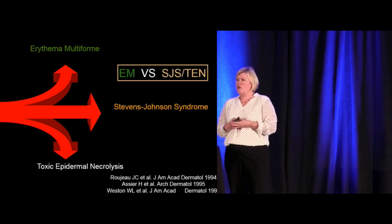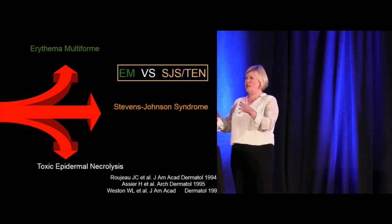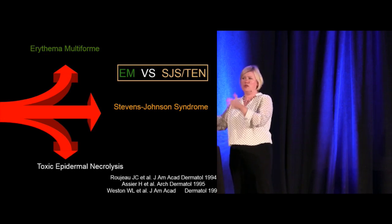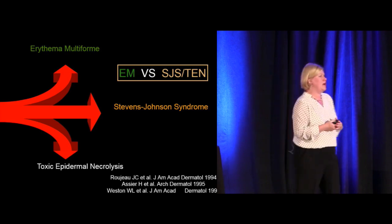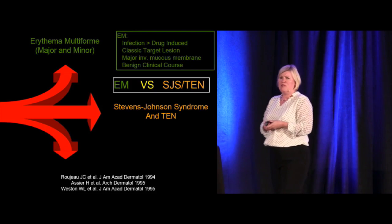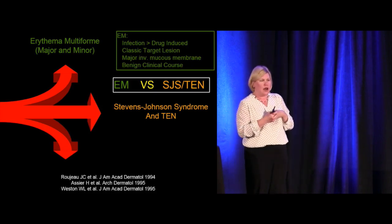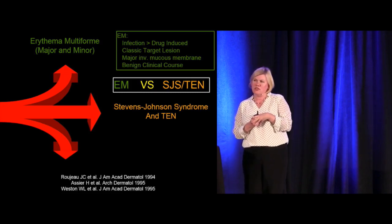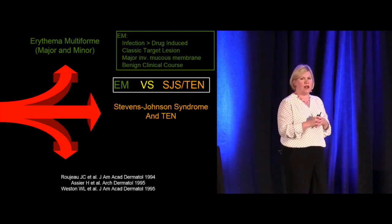So erythema multiforme is sort of one separate thing. And then I want you to think of Stevens-Johnson and toxic epidermal necrolysis kind of in the same category. Those are very, very bad. Erythema multiforme is a pretty benign type of rash. There are major and minor forms of erythema multiforme, and erythema multiforme is basically mostly caused by infectious etiologies. Every once in a while it can be associated with a drug, but more commonly it's caused by some kind of an infection going on.